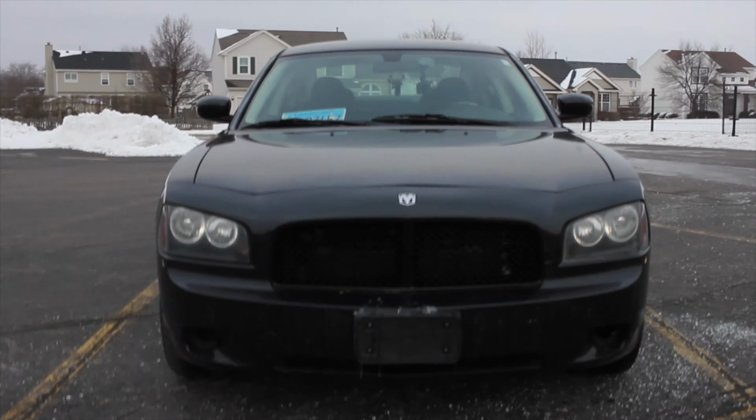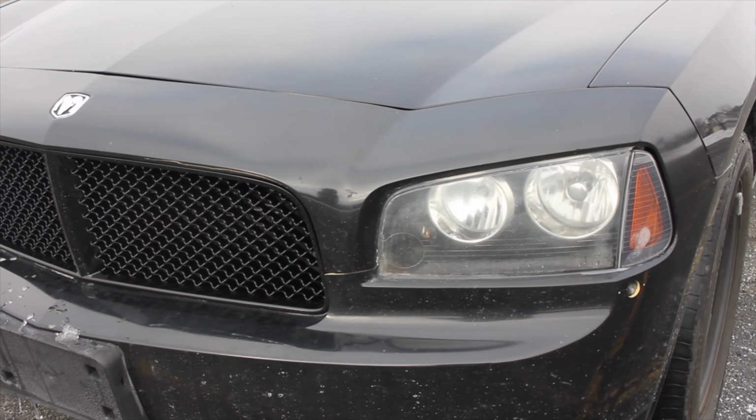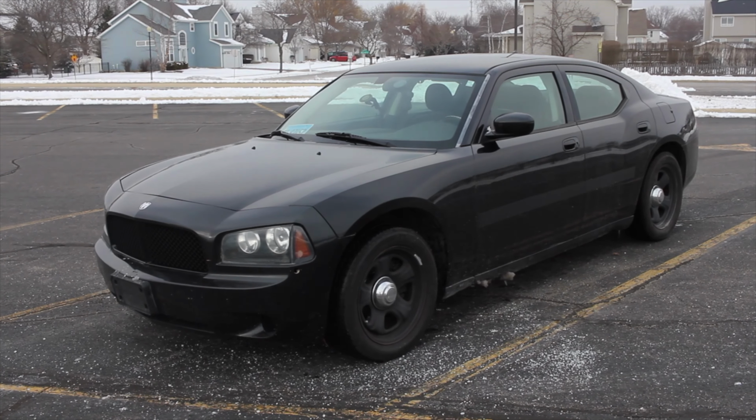Now let's talk about the outside. I really do like the looks of this Charger. This was the Charger that I grew up with. In 2008, I was 11. And so growing up, coming of age, when you're 11, I was just starting to get into cars. This was the Dodge Charger that I knew. This was the Charger I grew up with.